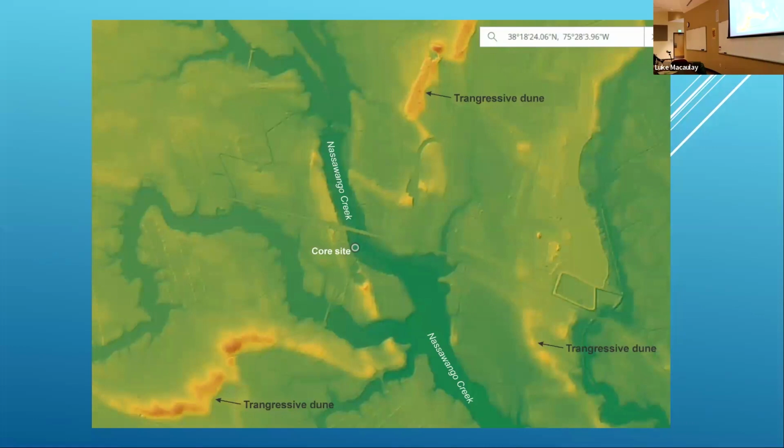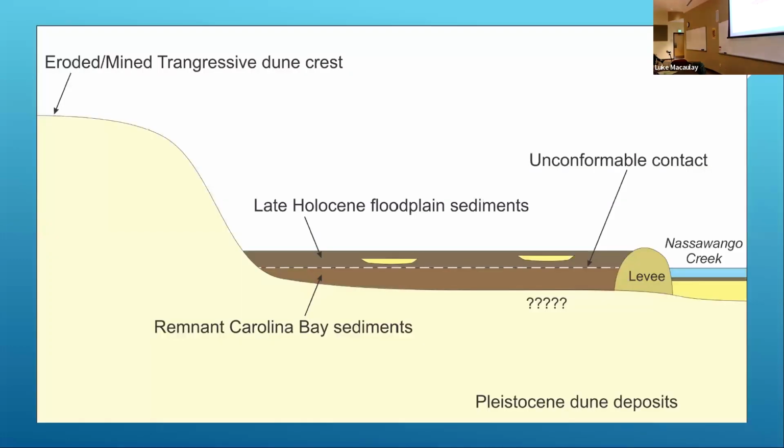So it could very well be that we have something like this going on, where at some point the Nassawango Creek meandered over here, basically truncated whatever Carolina Bay sediments were there, and then as it meandered back away, left behind a layer of new, more recent floodplain sediments on top. That certainly is the most likely scenario in this case.